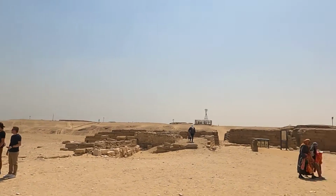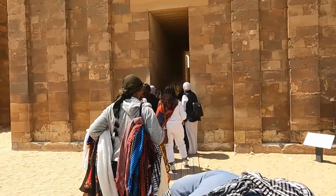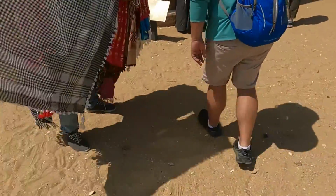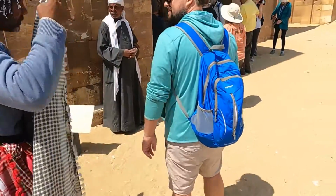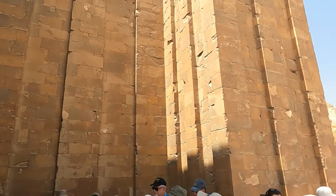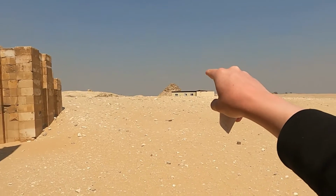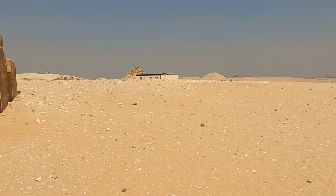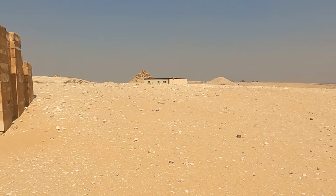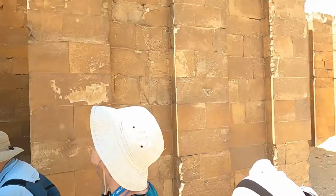Right over there is the city of Cairo. Oh, and that's a pyramid. That's a smaller pyramid, but that one's really falling apart because of anarchy in ancient times. This place is cool.